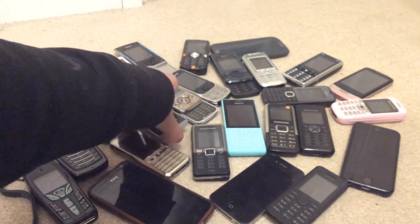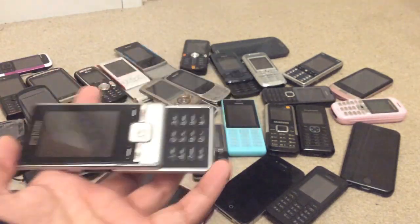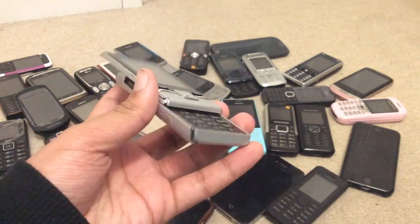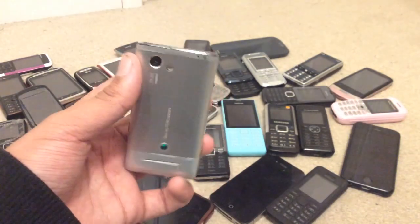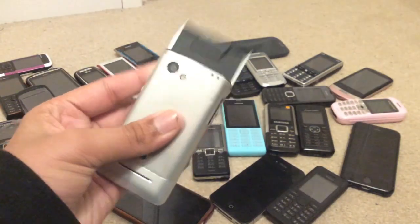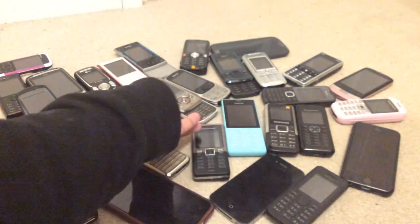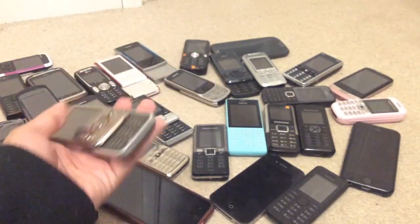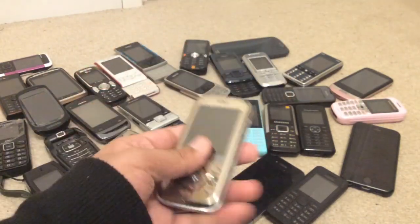Next, we have this Sony Ericsson T715, which I also did get for free, although this one is not working. I showed that in another video of mine, which you should go check out if you're curious enough to see what happened to it. And here's what it looks like from the back. Over here is a Sony Ericsson W395, as you can see.